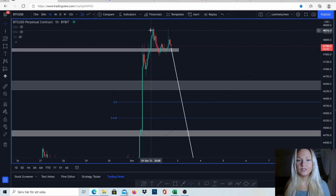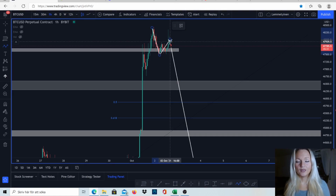And why is that? You can see that we did have this high right here. We did have the high right here. Market came back down, came back up again. And now it seems like the market is on its way down. So remember, on the lower time frames, because we have been going up so much right now, the market can do its pullback now.